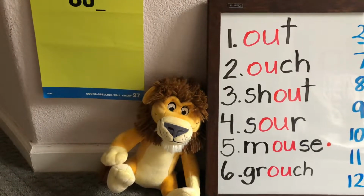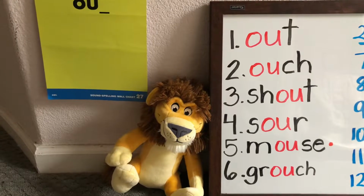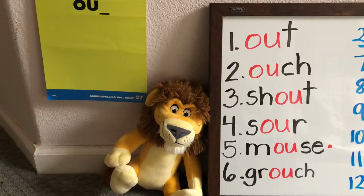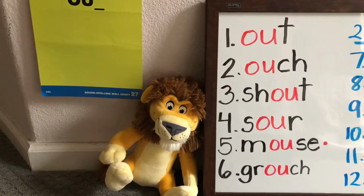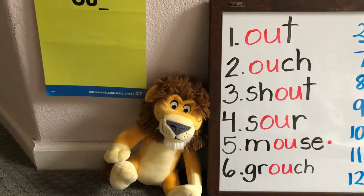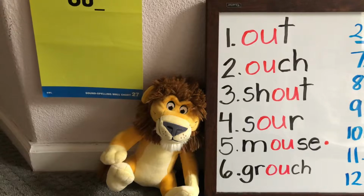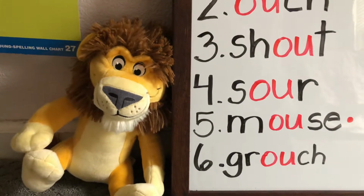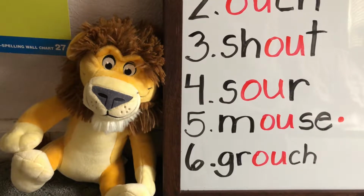Number 2. Ouch. Say it with me. Ouch. Number 3. Shout. Look at how I could use those 3 words in a sentence. Shout, out, ouch. Can you say that with me? Shout, out, ouch. All right, now I'm on number 4. Sour. Read it after me. Sour.